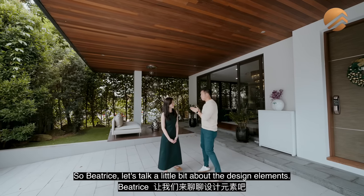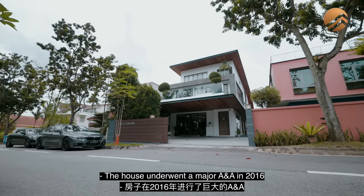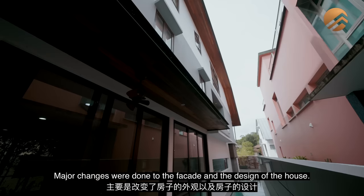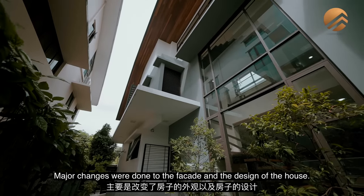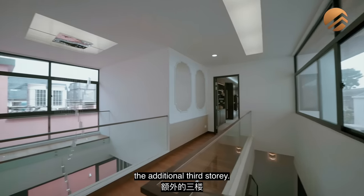So Beatrice, let's talk a little bit about the design elements. The house underwent a major A&A in 2016, was completed in 2017. The owner spent close to $2 million on the A&A. Major changes were done to the facade and design of the house. They've also added on the additional attic, the additional third story.